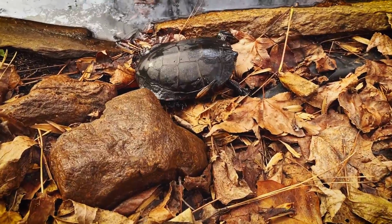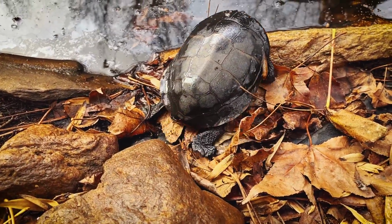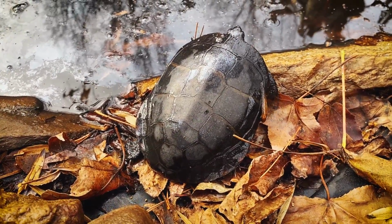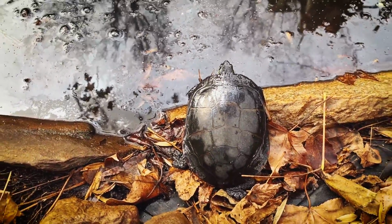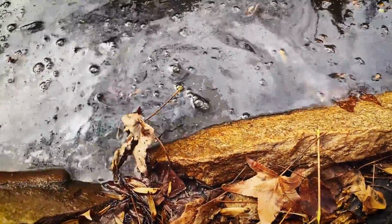So just like I was talking about earlier, the painted turtles are usually the first ones out. This guy's gonna jump back in the water. Yep, you gonna go for it? You mind if I pick you up? Nope. All right, there he goes.